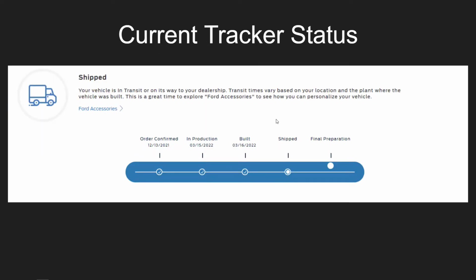Now, after this is what my tracker currently looks like. And you can see that there's a big difference here now that they've started to fill in these bubbles. Now they're fully committed to saying, yeah, we really did produce your truck and we really did build your truck. It's not just highlighted, it's actually filled in and checked. Now, I still have that basic suggestion saying that, yeah, we've shipped your truck, which means it's left the factory. It does not mean that they've actually shipped it through any kind of transport. So that's my current tracker status. Final preparation would be when they finally get it to the dealer. That's my understanding so far.